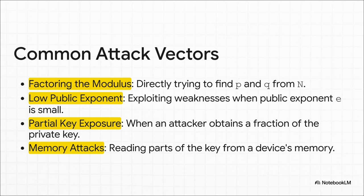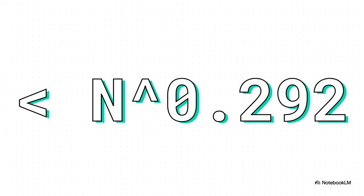Attackers can look for mathematical weaknesses, like if the public exponent E is too small. And what's really shocking is that some of these attacks don't even need the whole key to work. And that brings us to the partial key exposure attack. The math behind this is pretty intense, but the takeaway is just, wow. It has actually been proven that if your private key D happens to be smaller than this very specific value, or, get this, if an attacker can learn just a quarter of the bits of your private key, they can often reconstruct the entire thing. It just goes to show you there is almost no room for error.